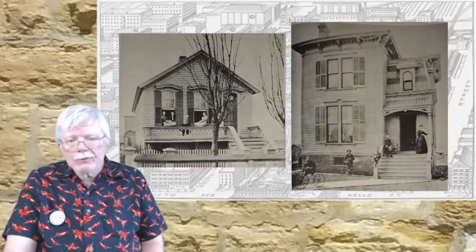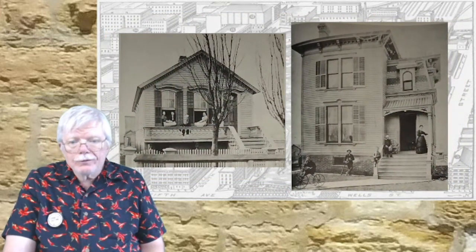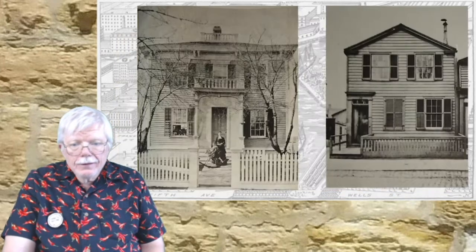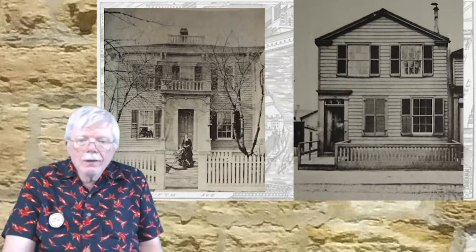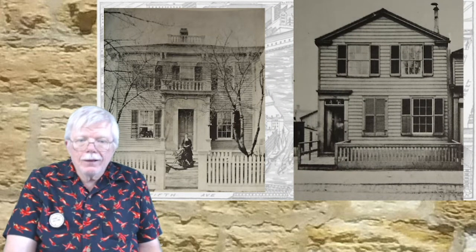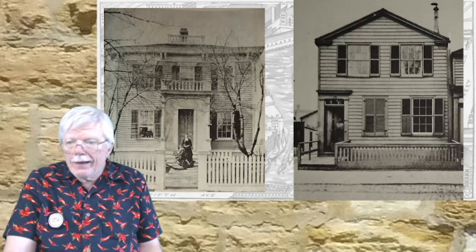Now, the many frame buildings were substantial structures, not just workers' cottages. Many frame buildings had brick and stone foundations. And the house on the right in this picture was actually downtown on Monroe Street, right next to the Palmer House Hotel. And it's typical of the Greek Revival balloon frame houses of the day.